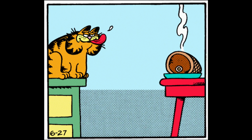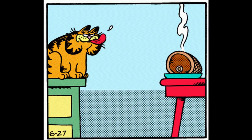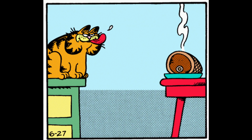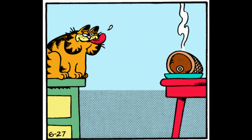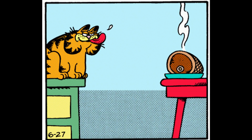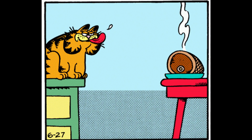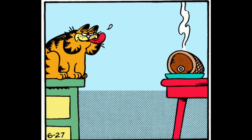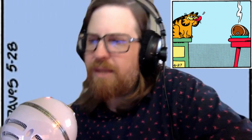Garfield is in, I'm going to say, a kitchen again. We have a blue background, a blue wall. Garfield is sitting on a counter of sorts, or maybe like a credenza. I'm not exactly sure what it is. It could be a dresser, although a dresser in a kitchen doesn't make much sense. Yeah, it's probably just a kitchen counter. It does have a drawer.